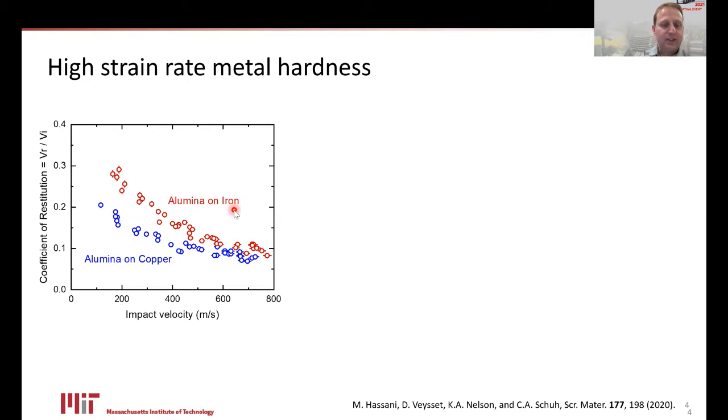And so our response curve, one of our most common response curves, is the coefficient of restitution. This is the rebound velocity divided by the inbound velocity. So this is a measure of the bounce, right? So at low velocities, we get a higher bounce, and we can watch as the bounce decays with higher velocities because we are affecting a greater amount of plasticity.